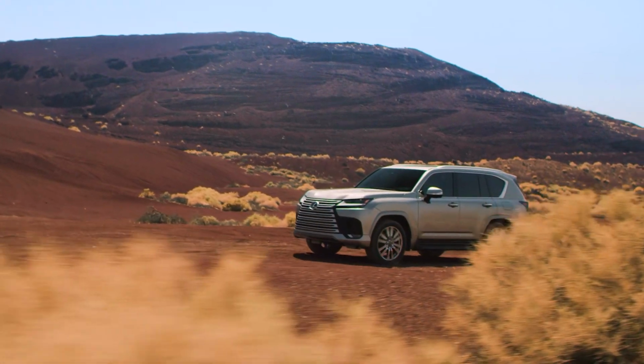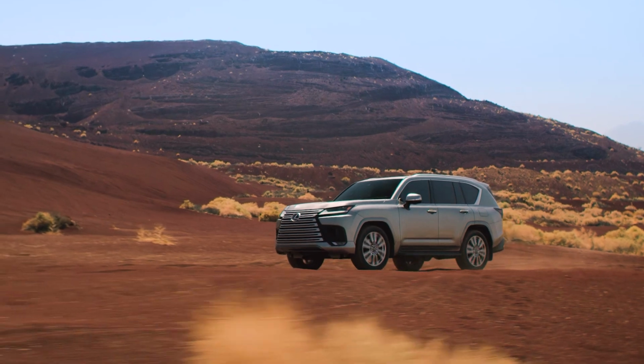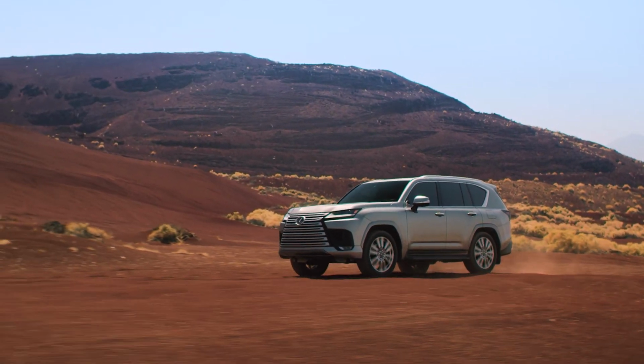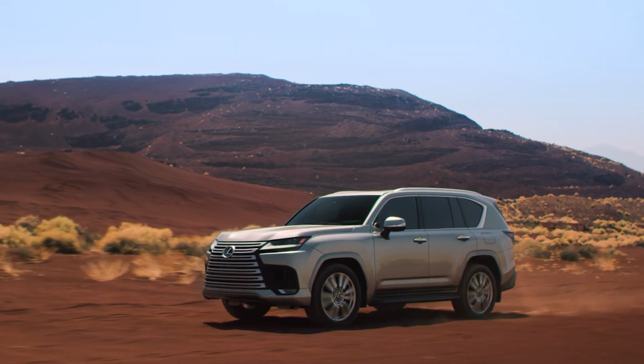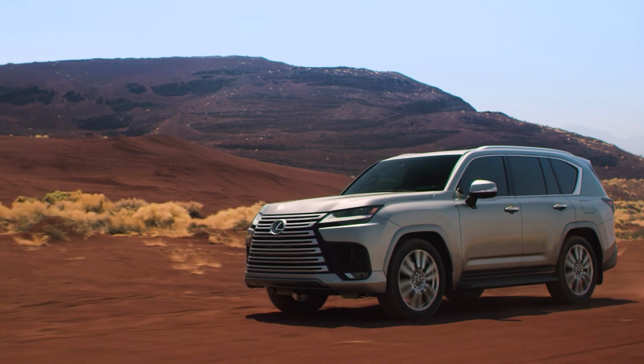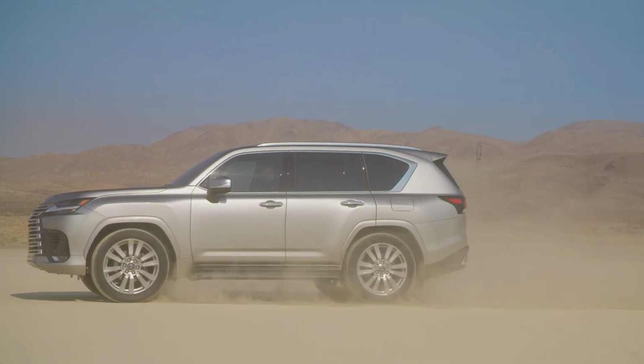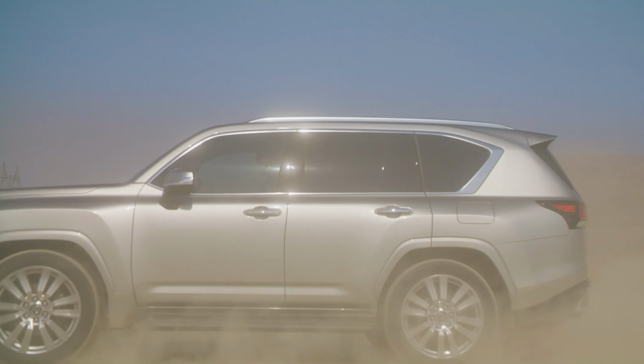The 2022 Lexus LX600. Many people have been asking me to cover this vehicle, and personally it's hard for me to get excited about a near six-figure large SUV. However, people want to see it, so I'm going to cover it here. And this LX is truly all new.